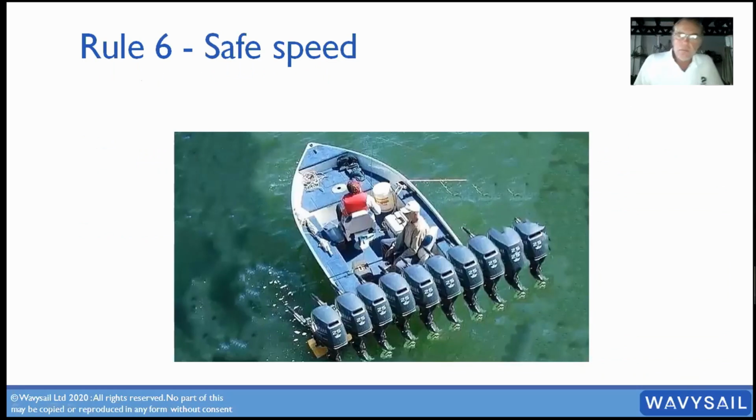Safe speed. I'm not entirely sure this photograph isn't a little bit of computer cleverness, because I'm sure if you put that many 25s on the back of that little fishing boat, it would flip over. But I did think it looked like a good shot for safe speed.